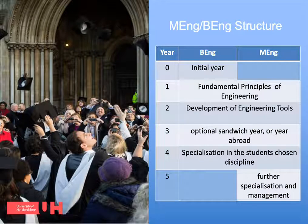What we offer for our students is what we call a year zero, or an initial year, and that is specifically for those that would like to join a Bachelor of Engineering or Bachelor of Science program. However, they may not have the exact requirements for entry. We have a number of partner colleges that work with us, and we offer a foundation program, or a year zero program. Students are taught partially at the colleges and partially at the university, and that year makes them ready to join the first year of the engineering program.